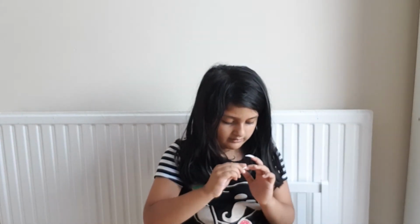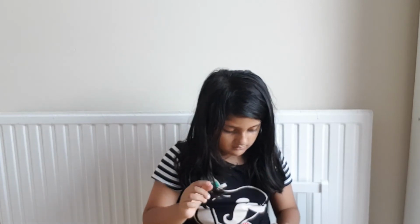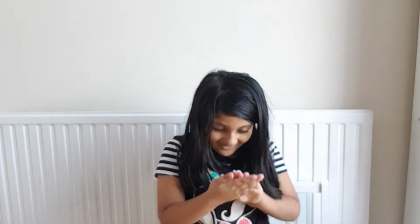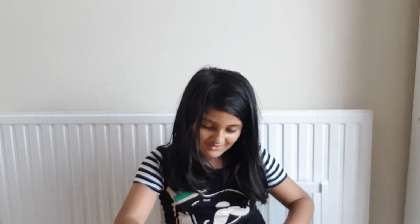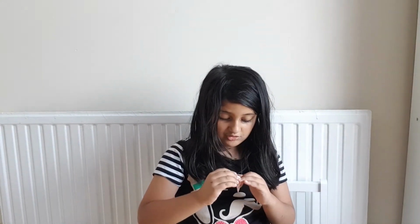Alright, guys, this nasty glue. Stick on! God, I feel so weird with nails. I don't know why. But they're so pretty. Come on, who can resist it? Yeah, I got the hang of this. I totally got the hang of this, guys. I feel so weird putting on these nails. I don't know why. They're so pretty. That's why.